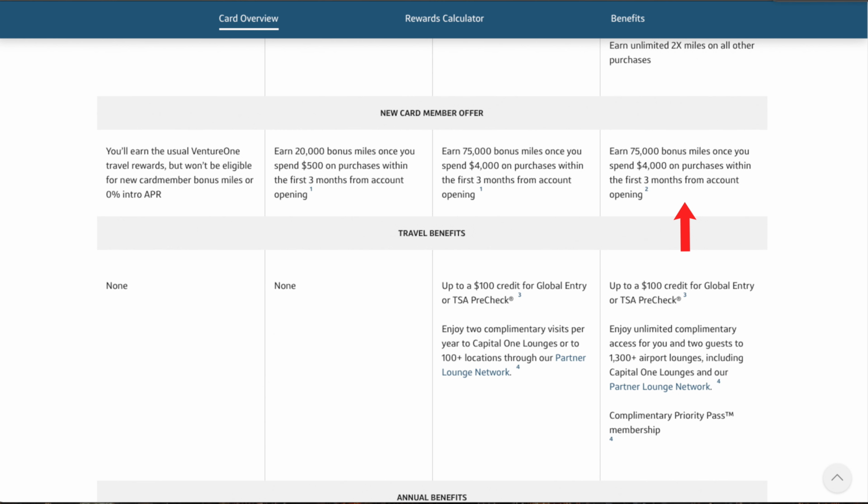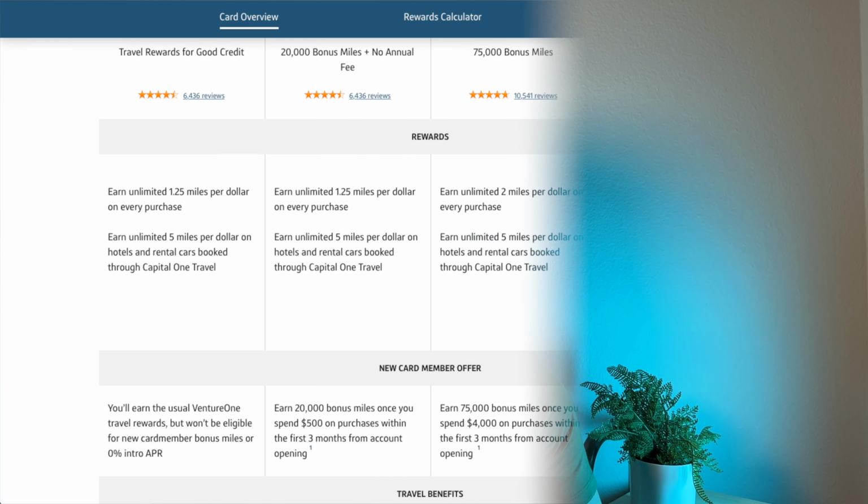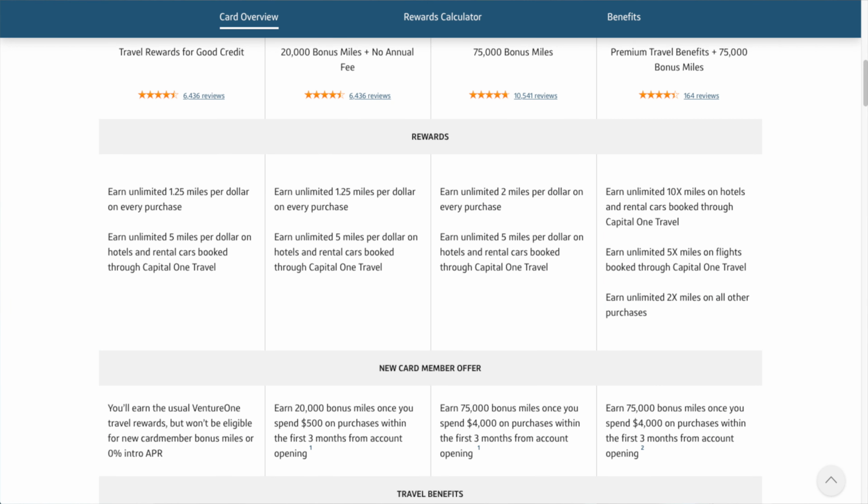So first of all, this card is gonna give you a 75,000 point sign-on bonus after you spend $4,000 within the first 3 months of account opening. So that gives you a value of up to $750 when you're booking travel with it. Now, next up, this card is gonna give you unlimited 10% back when you book rental cars and hotels through the Capital One travel portal. It's also gonna give you unlimited 5% back when you book flights through the Capital One travel portal. And outside of that, it's gonna give you unlimited 2% back on everything else.